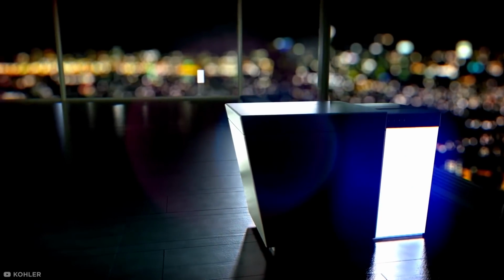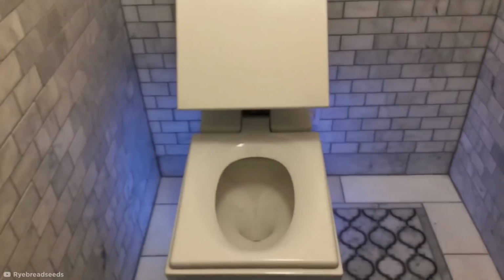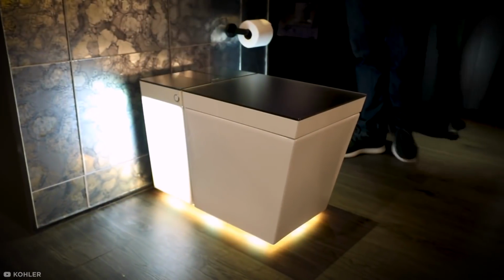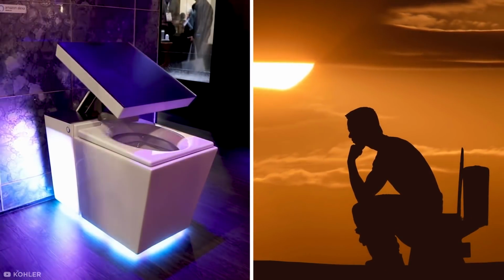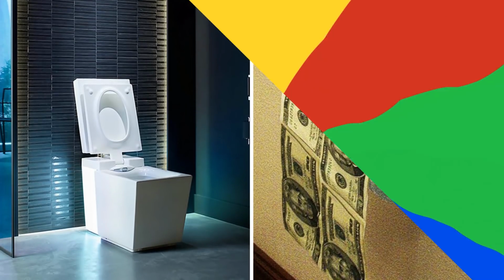This space-age latrine has been created to make your bathroom experience a personalized event, including built-in motion sensors to wave the lid open and closed, a touchscreen remote to store each individual's user information, specific light states to set the mood, and an integrated bidet with more options than a McDonald's. You must be really passionate about pooping to consider getting one of these. Or just be filthy rich.